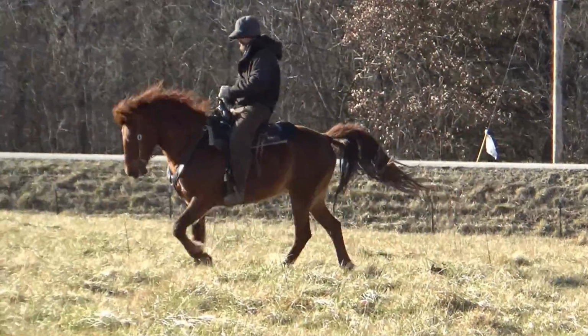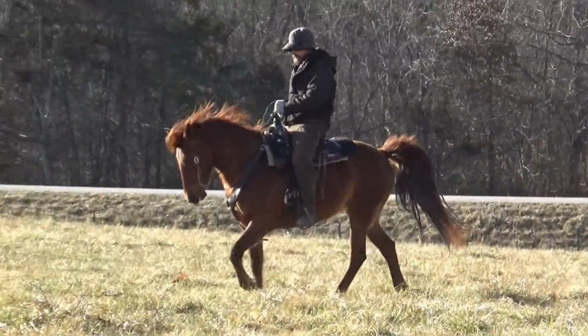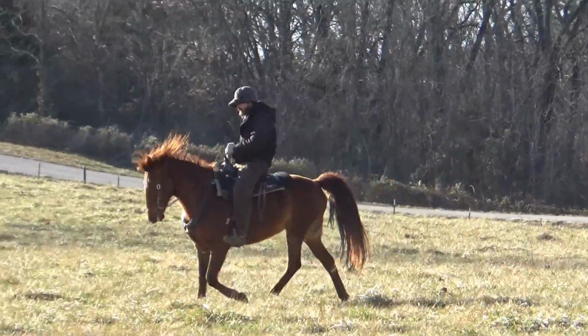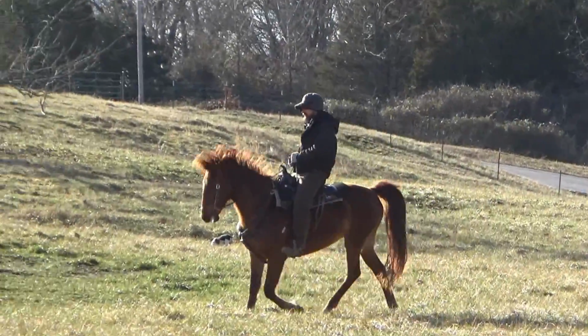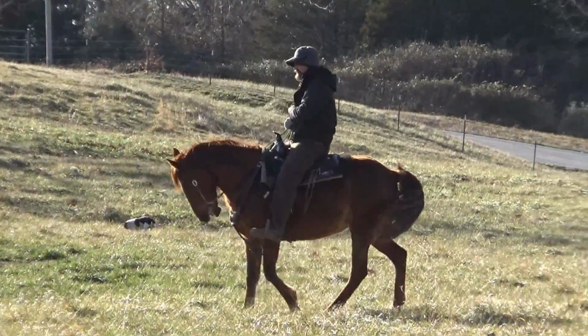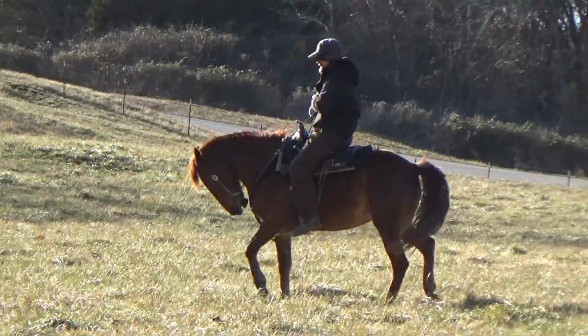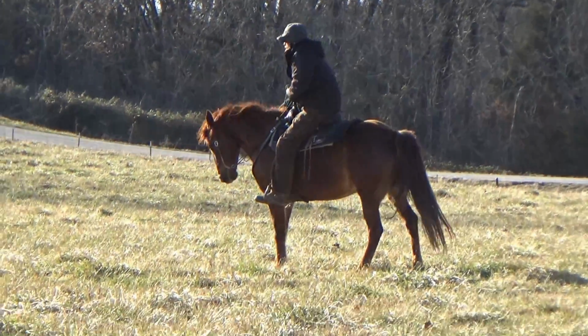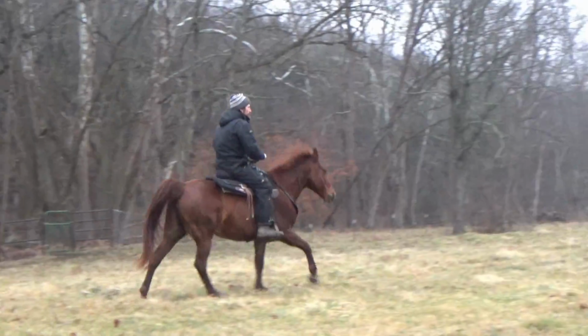Hello, my name is Zackery Stevens, and I've got a nice registered Missouri Foxtrotter mare for sale. Her registered name is Mickey's Finale, but we call her Ruby. She's a 9-year-old and just a little under 15 hands.